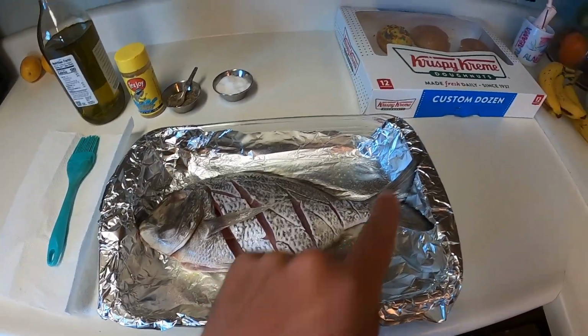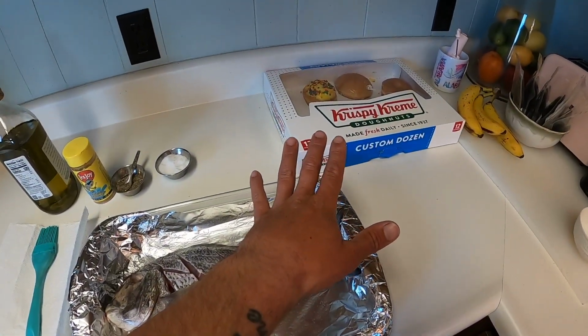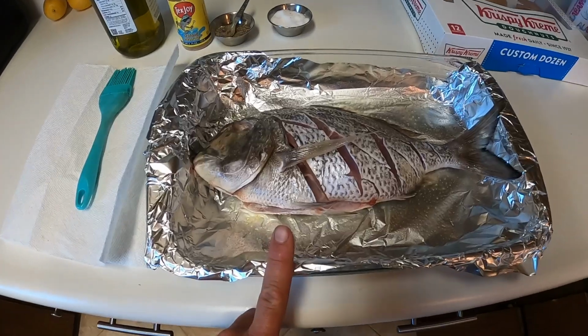I am upstairs. Ignore the Krispy Kreme donuts. They actually are really good, but we're trying to eat a little healthier.